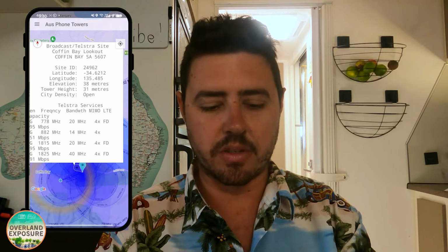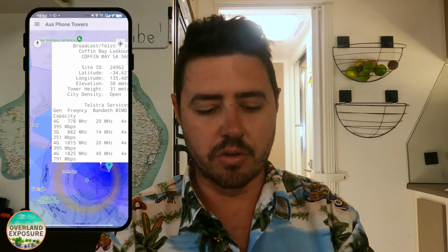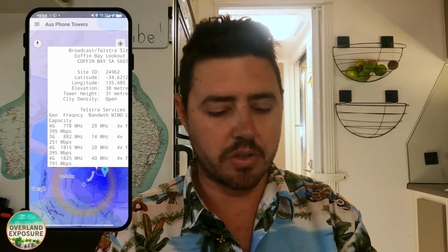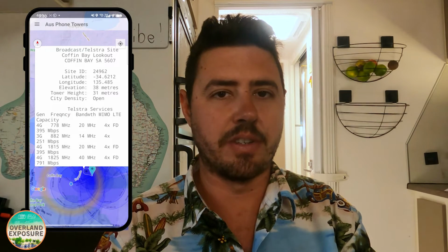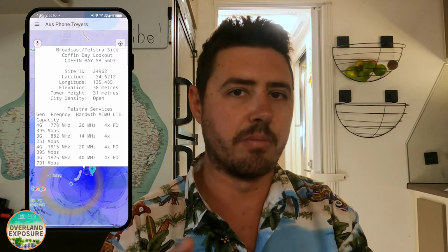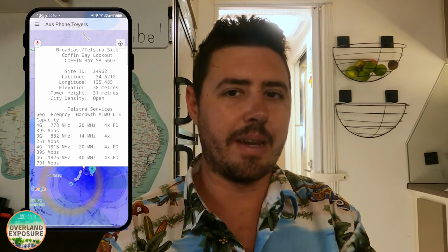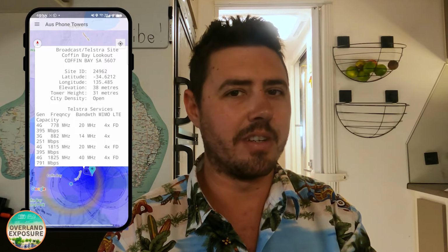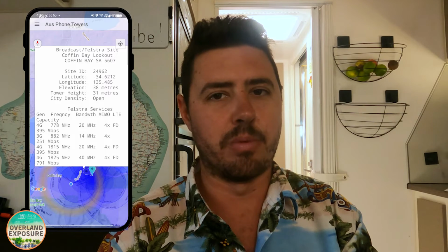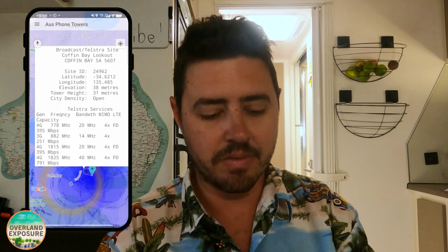It also tells you what the capacity of the tower is on that frequency. So it says here that the total frequency can be 395 megabit per second, the total bandwidth for that frequency. So that means that everyone that's using that Telstra in the area shares that 395 megabit connection. The only thing is it doesn't tell you how many people are using it, so you can't really tell, but if your tower's getting overloaded or something like that, it's probably because it only has that amount of bandwidth available for everyone to use.